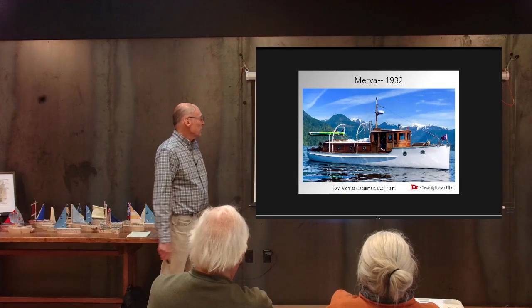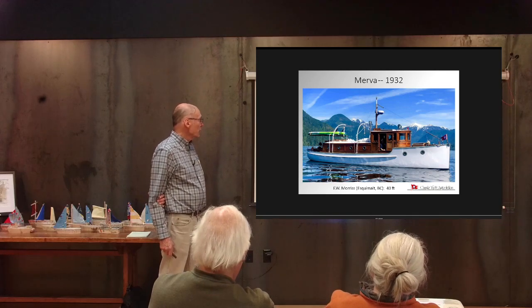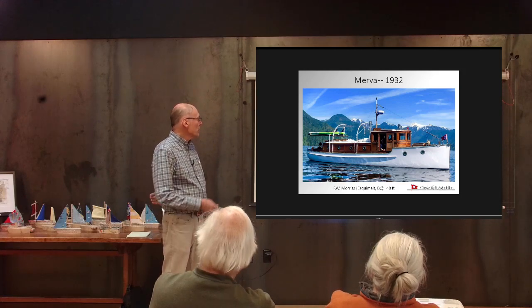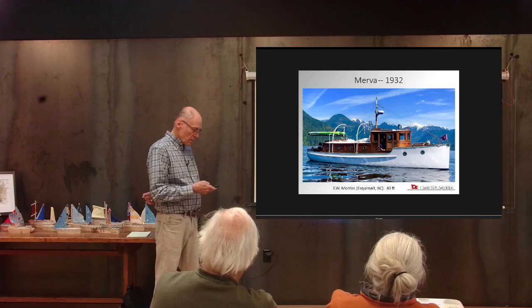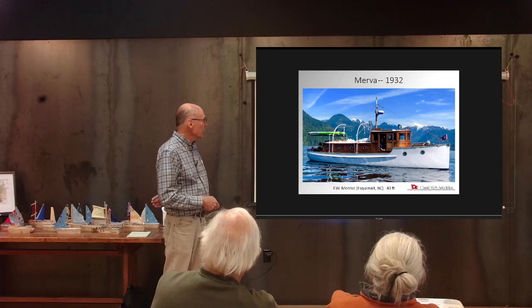Merva is a really interesting little boat built up in Esquimalt Harbor in British Columbia in 1932. And you can see that she still has quite a lot of vertical design elements, although interestingly she does have a canoe stern. So there's a lot of variation and overlap in these designs.